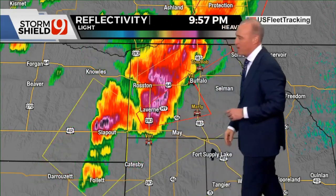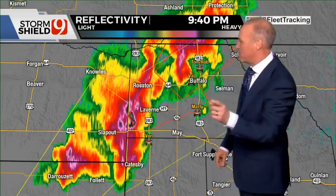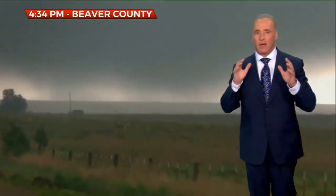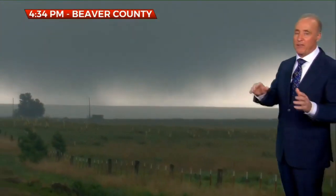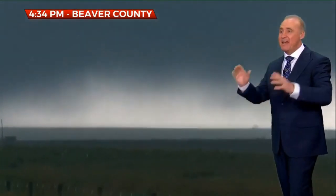Let's take a look at some of the video here. If you're just now joining us right before our 10 o'clock newscast, let me show what the tornado looked like here earlier. This is what we were jumping up and down about. And this is from earlier today, from Beaver County. This is the Beaver County tornado that Vaughn and Marty Logan had at 4:30 today.